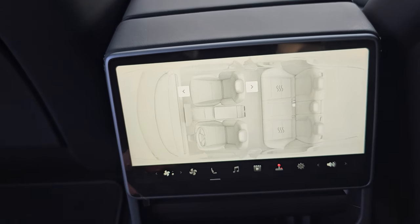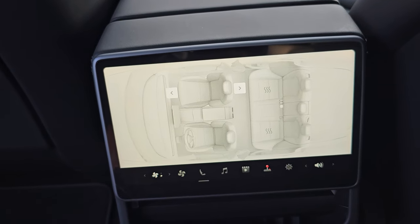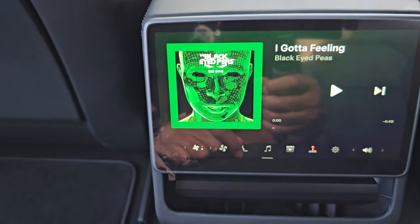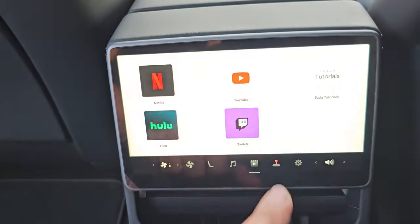It's just heated, okay? And the middle seat, unlike the 2021, is not heated, however it is on the 2021, okay? Then you have your music. I got a feeling, we're not gonna play that because you know that's trouble.